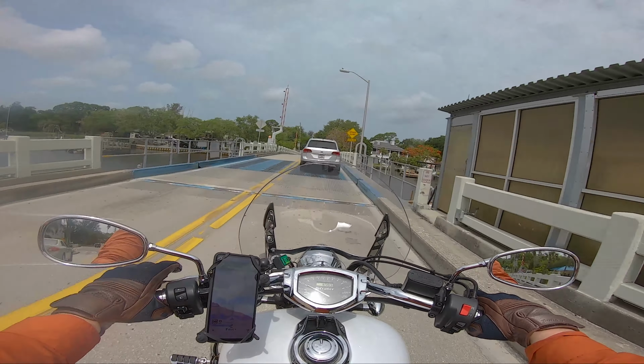I love looking at all the cool trucks and cars that are over here. We do not have them in Ireland. Like, that's a nice truck. That's a cool truck. That's a cool truck. Yeah, the Tacoma. I like Tacomas actually.